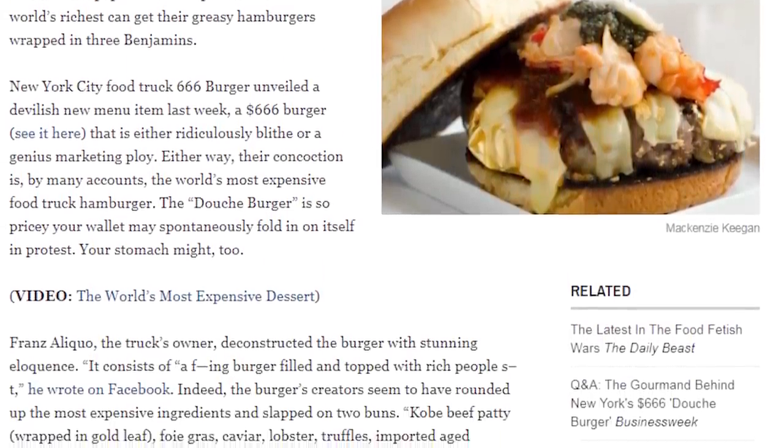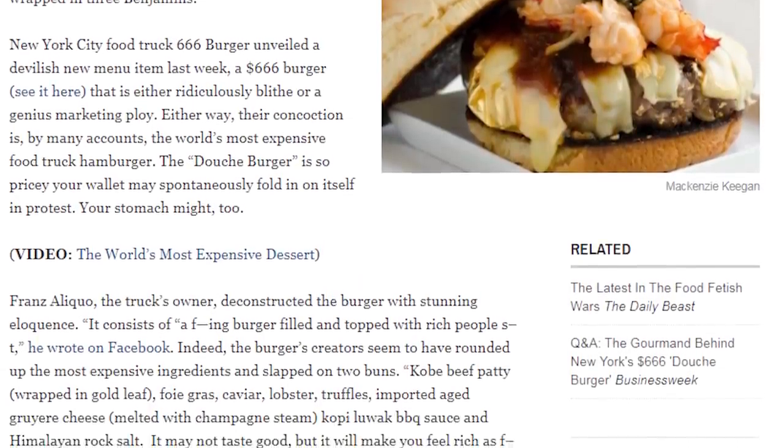The owner of the truck admits that it may not taste good, but it will make you feel rich when you eat it. Hopefully the feeling is worth it, because you'll be $666 poorer after eating one.